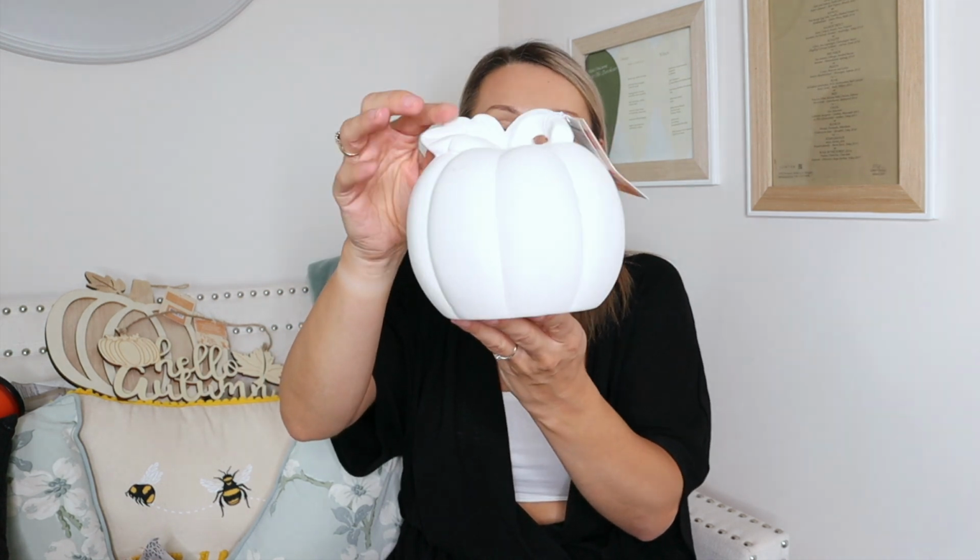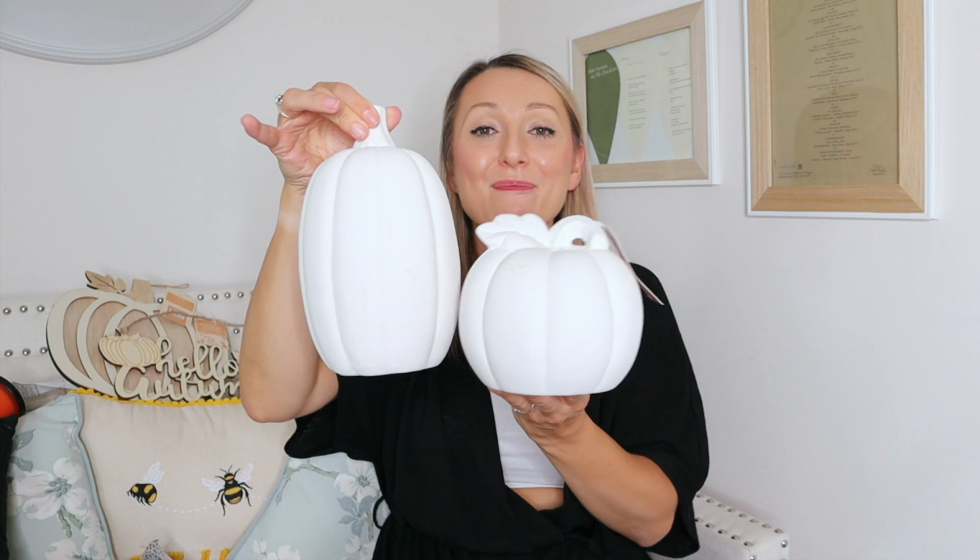Then I just got some crafty bits for Arabella. Oh, I did get the smaller pumpkin. I didn't know if I'd got this one, but obviously I did. So again, here's the ceramic other pumpkin here. So there was the tall one here and this smaller one. Both of those were $4.99, and I think those would look lovely, maybe just styled on a tray or something with the little candles. How cute will that look for autumn?